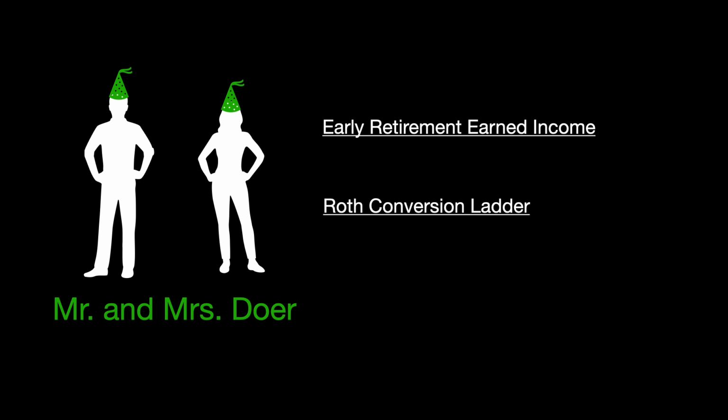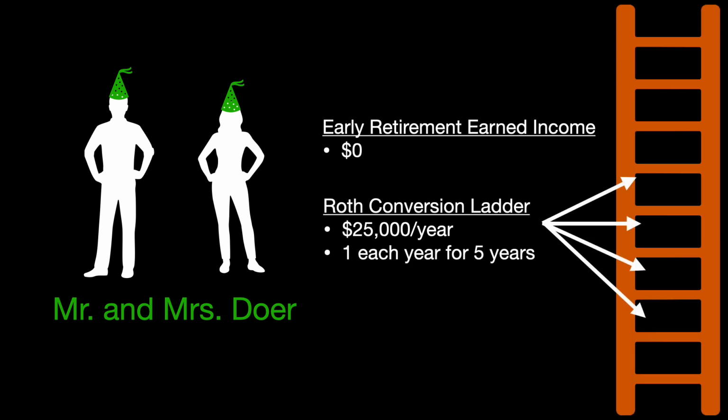So around the age of 40, they retire early, their income drops to zero, and they convert the money yearly in chunks, $25,000 per year. Since they have enough in their taxable account to live on for at least 5 years, they live on that money in their taxable account while the Roth conversions are converted and seasoned over a period of 5 years each. And after 5 years, they can access their first conversion penalty-free, the next conversion at 6 years, and so on.